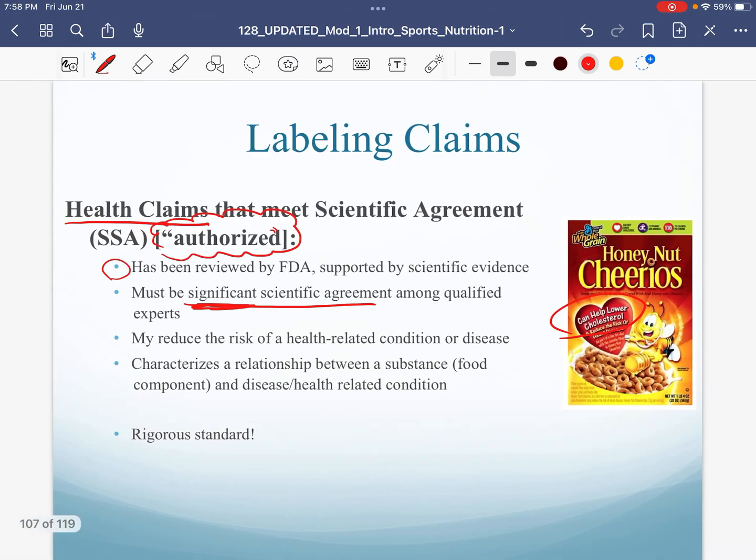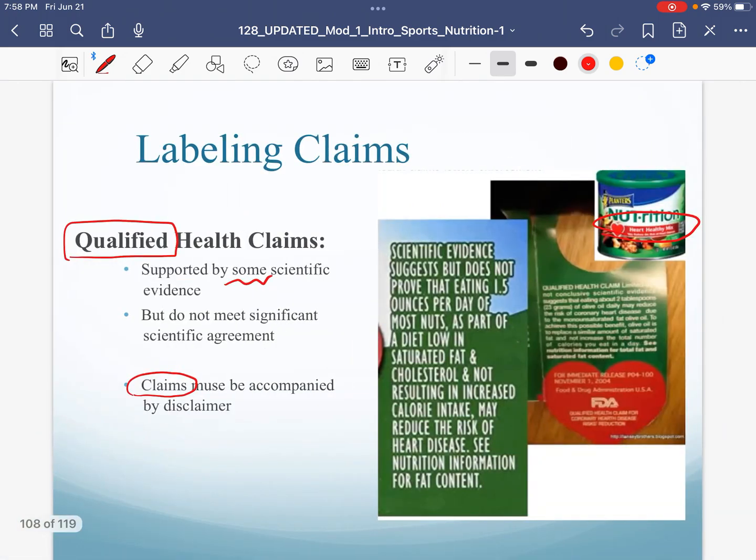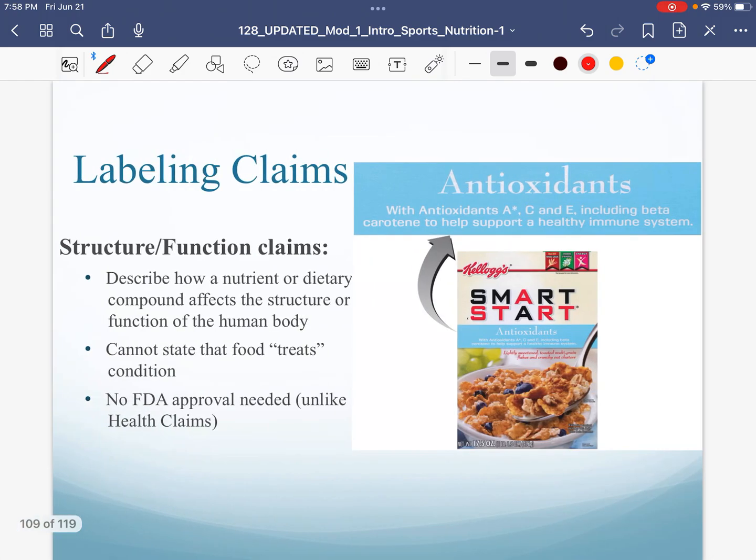Okay? So an authorized health claim has significant scientific agreement, a qualified one has just some evidence. Lastly, there is a structure function claim. This is not the same as low fat, a nutrient content claim. It's not the same as a health claim, like can lower cholesterol, can help prevent heart disease. It's a structure function claim. It describes how a nutrient affects the body.